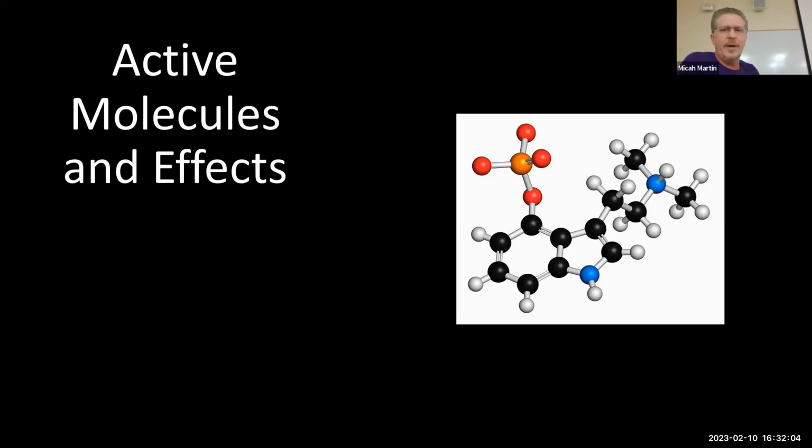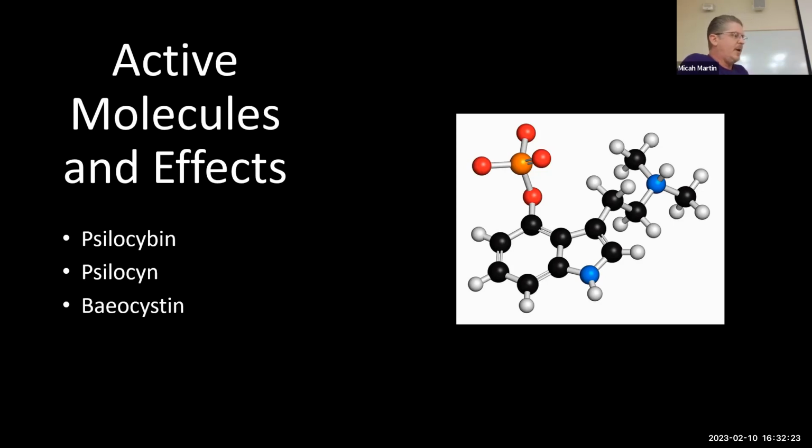All right, going back here to the active molecules and their effects. Of course we have psilocybin. We also have psilocin, which I think is spelled with an I there, not a Y, sorry about that. And then we also have baeocystin. These are the principal active molecules of the Psilocybe genus. There might be some others as well. That's always one of the things about using these natural medicines, that there might be other compounds in there that have some other kind of effect on the experience. So that's something to keep in mind, okay?